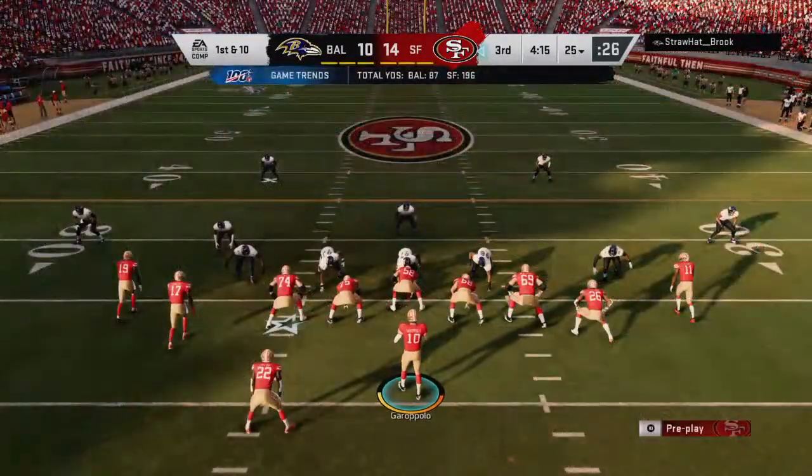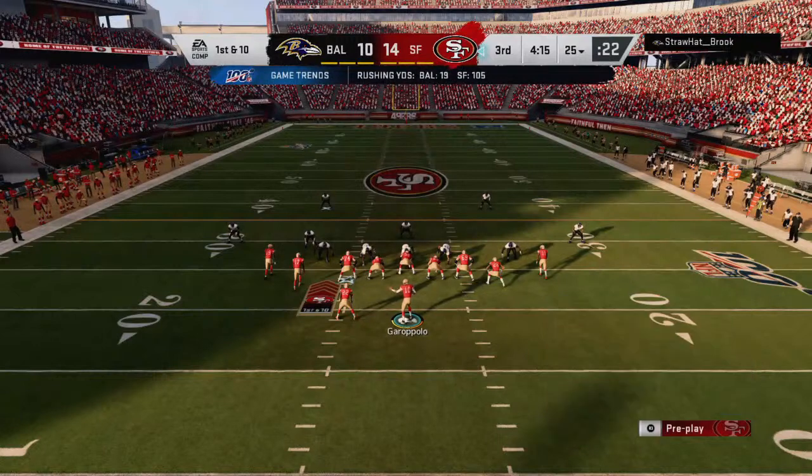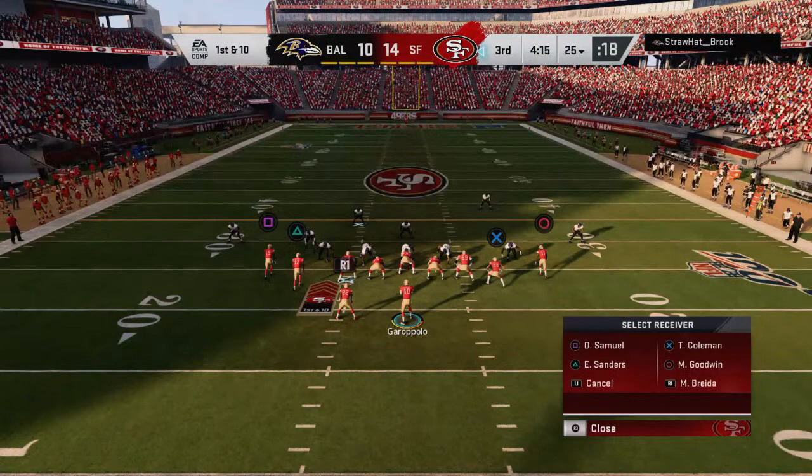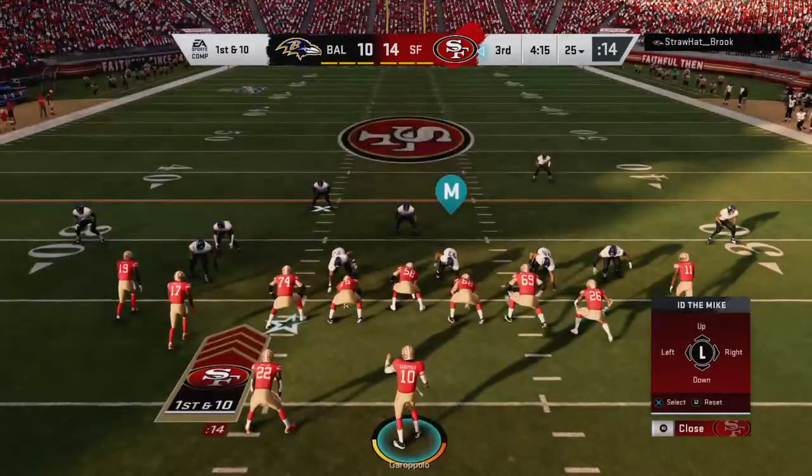Here we go, here we go. The San Francisco offense ready to start their next drive. 12. Watch 36. 36 the mic. Watch the backer. Watch the backer. Kill. Alert flare. Flare.